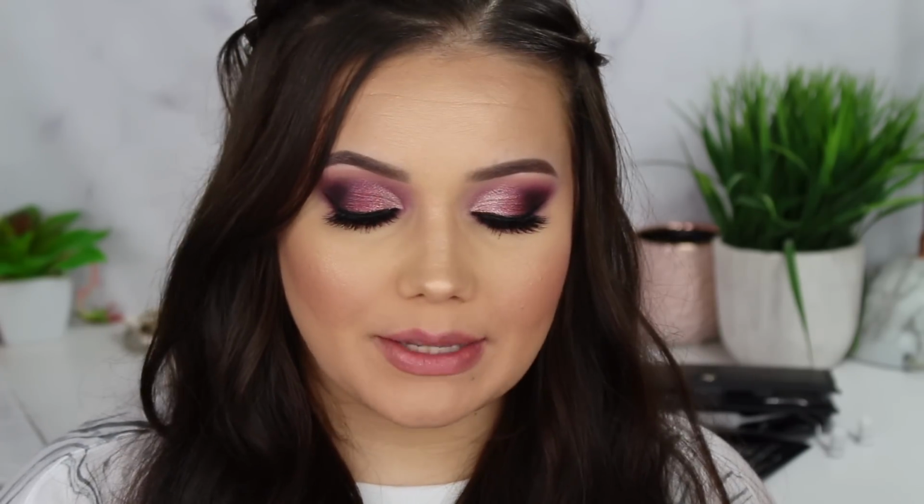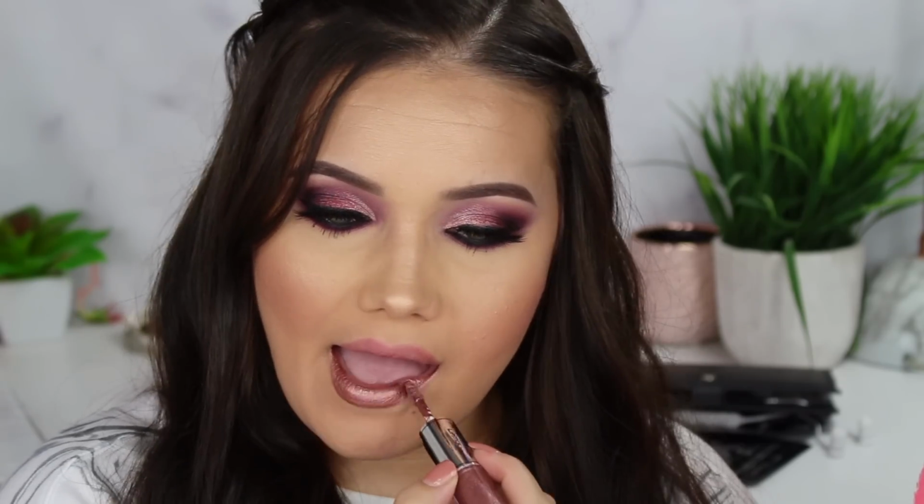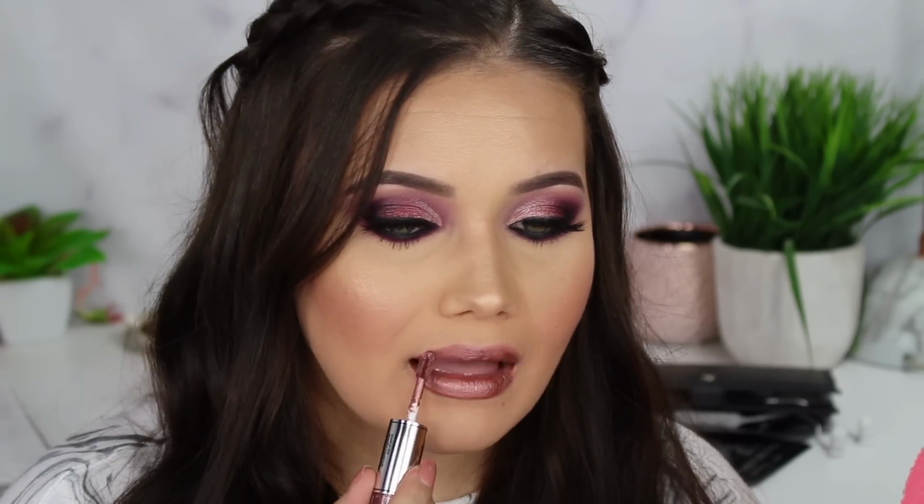I just took off my lip color to the best of my abilities. There's a little glitter hanging behind here, but let's try this out. So again, this is in the shade Penny. What do you do first? Okay, so this is the liquid, the more metallic looking side, not the glittery side. You do this first. I don't hate this.